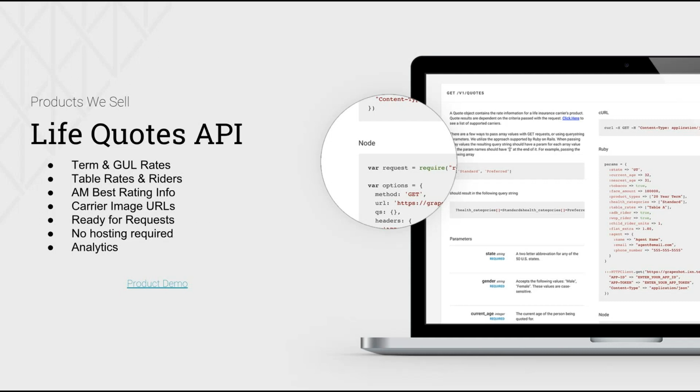So if you don't know what an API is, it's essentially a database that you can pull from. For most of you, this is probably not going to be the solution, but this is for those of you who are developing your own software, your own technology. This is a great product for that.